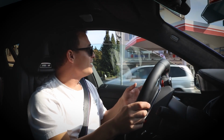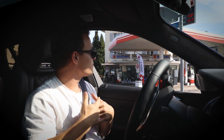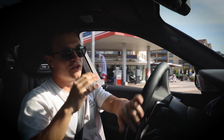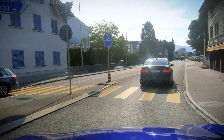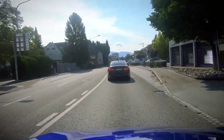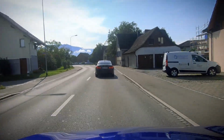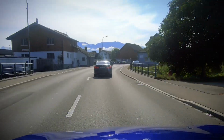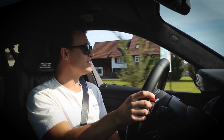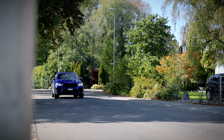Now the most important thing when cruising around in a car like this, for me, is its ability to drive in a normal environment and then swap over to your sporty settings when you want to drive it a bit quicker. And right now I'm cruising around. We do have the M Sport suspension in this car, which is quite firm, and you do feel the bumps, which in comparison to the standard BMW X6 you probably won't. But still, it's super smooth, really comfortable.